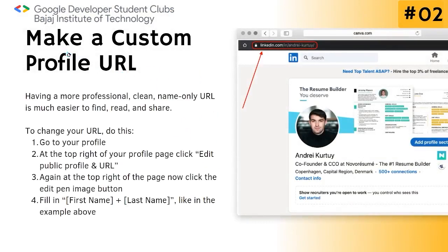So the second tip is to make a custom profile URL. When you first create your LinkedIn profile, you get an automatically generated URL, a pretty clunky one with a string of random numbers. So having a more professional, easy to read, find and search URL will seem good. As you can see here, the URL says that this is a person who has a profile on LinkedIn. So after seeing this URL, it is very understandable and easy to read.